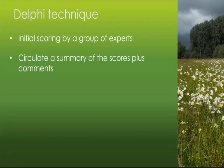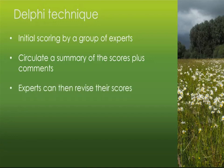We then calculate the average from their scores and circulate that. So we'll put the intervention into a category, present its effectiveness, certainty and harms, and any comments that people have put, so people can also add comments at the beginning. So this is a sort of exchange of information round, and we then ask experts if they want to revise their scores, and they may or may not, or they may for some, if some of the information makes them interpret the evidence in a different light.